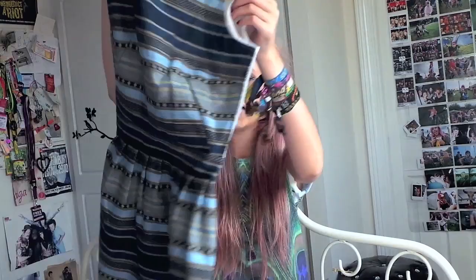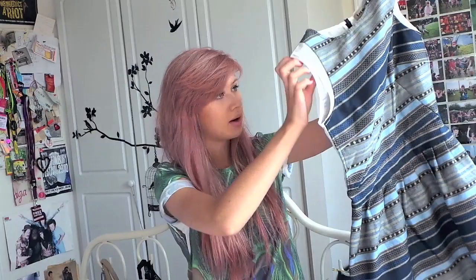Maybe it goes well with my hair? I don't know. Next item is actually really lovely. This dress is totally handmade. It's got this beautiful pattern on the front. It's really fitted. And then on the back, the whole of the back is really sheer and nice.